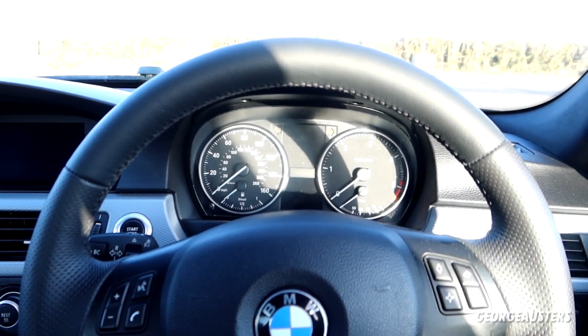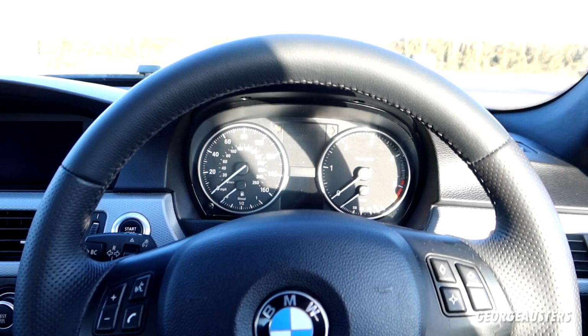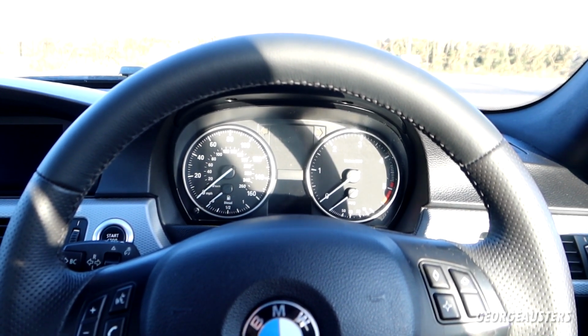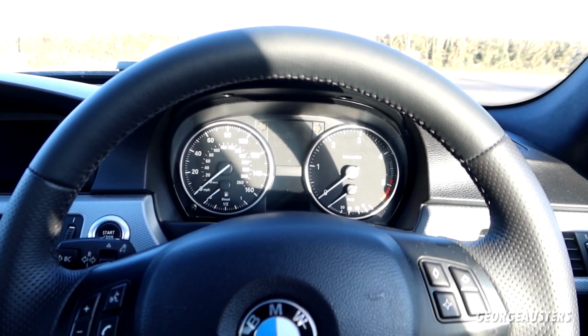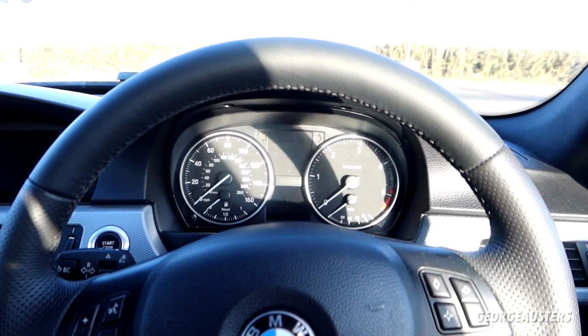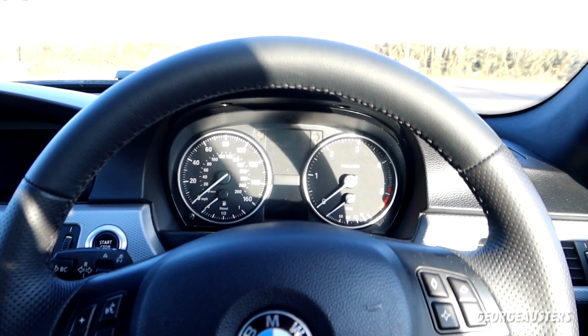So another hidden feature then, well, I guess it's not really a feature, it's more of a piece of hidden information, and it is how to reset your service data in these cars. And this is going to be prevalent if you service your own cars. Obviously if you take your car to the dealership, they should do this process for you.